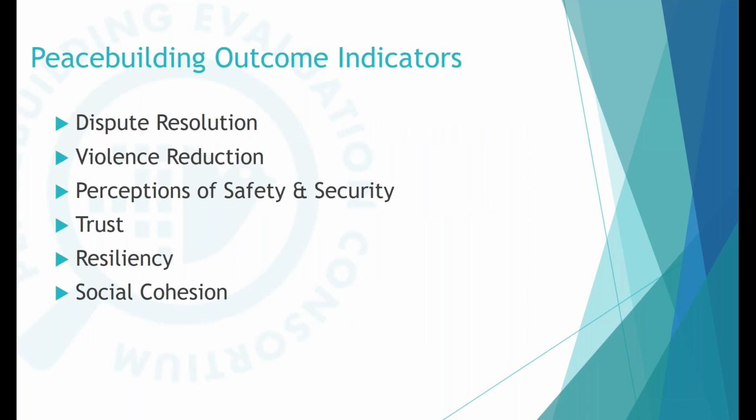So part of this initiative that's kind of branched off into its own aspect is we're working on developing a database of peacebuilding outcome indicators. A large majority of programs are looking at indicators focused very much on output orientation, activities, number of beneficiaries, without trying to capture that more encompassing outcome or impact indicators that we're keen on trying to capture as a field.